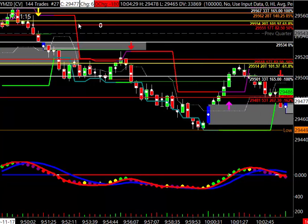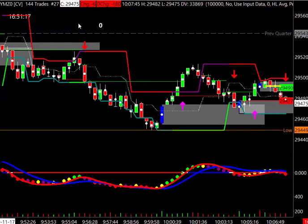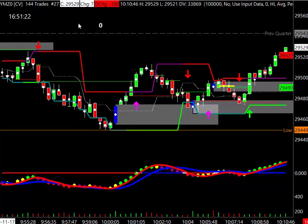As we can see here, the YM was starting to test the second, third, fourth volume box. Then they turned and went upward. So I'll show you the NASDAQ trade that we also got, and let's move on.